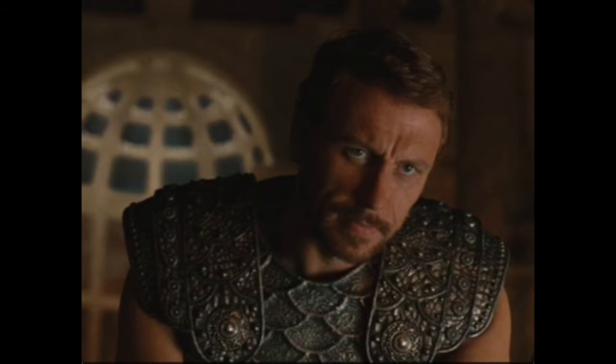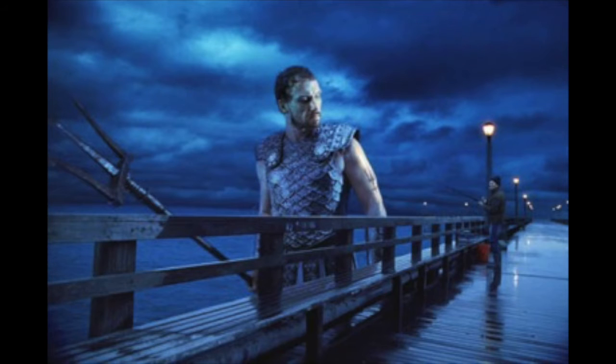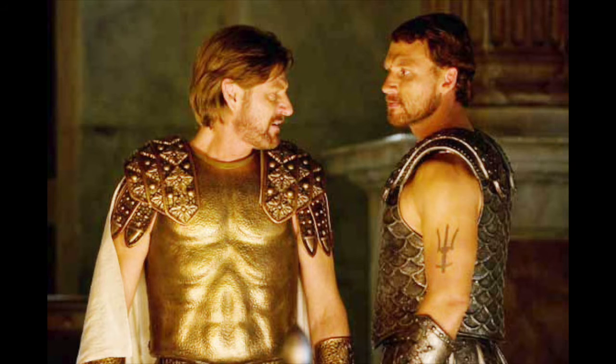Poseidon in the book is Percy's dad, and we don't really meet him until later in the book. He helps Percy get his water manipulating powers and helps him with guidance throughout the book, but we don't really meet him until later.